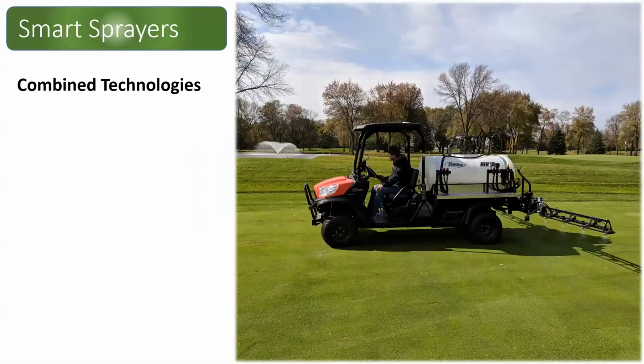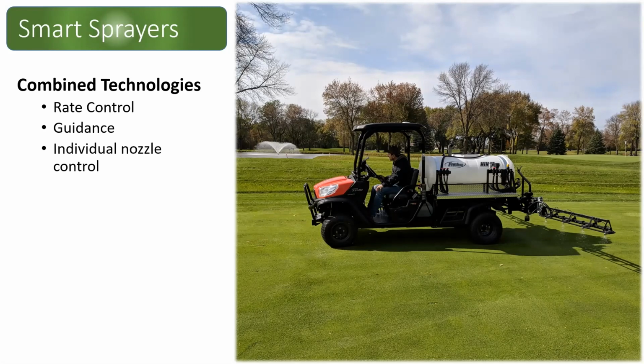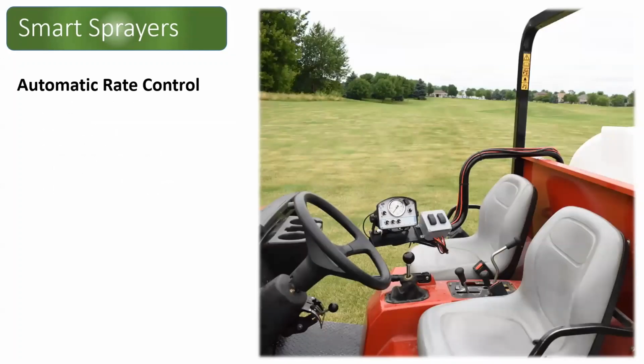So we're going to talk about what smart sprayers are. Really, it's a combination of different technologies, and we're going to talk about rate control, guidance, individual nozzle control, and also what is the dual nozzle control. We're just going to define each of these individually and see how they all come together into a complete system that helps us execute applications very precisely and accurately. So starting out, we're going to talk about rate control.